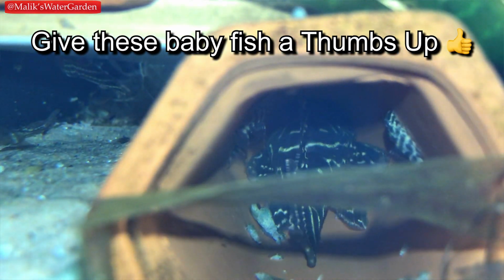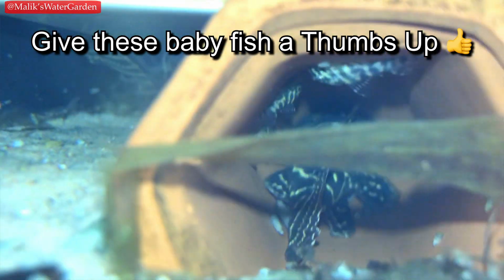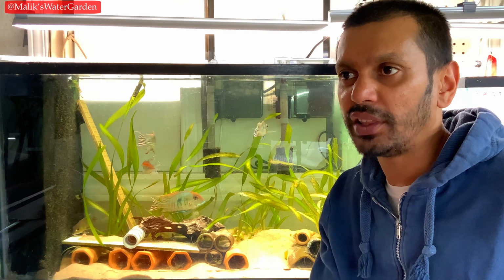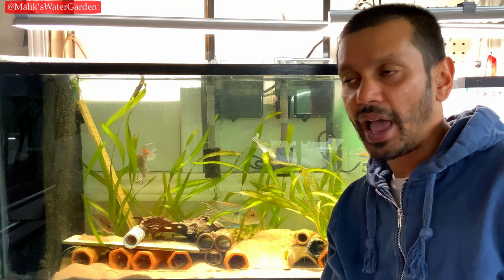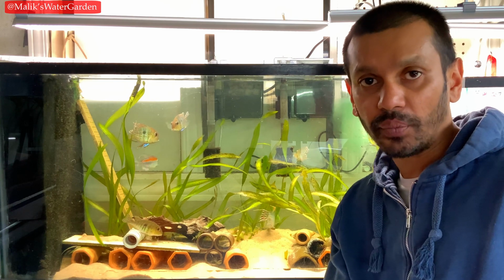I find a lot of spawning activity at night. I found L345 spawning, and I'll put a little clip here for you guys to see, in my tank, actually walking by the tank when the lights were off, I think the other day. So you do find a lot of interesting things about your fish, and it's also a good way to monitor their health to look at the tanks at nighttime as well.